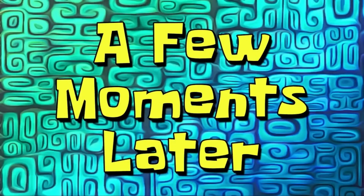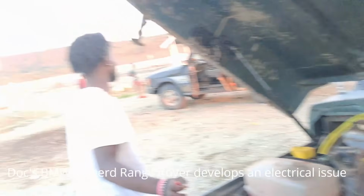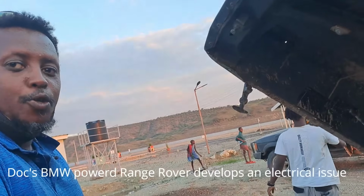Few moments later. How to read a relay? Says captain, 87 is opposite 86. 86 is a T.